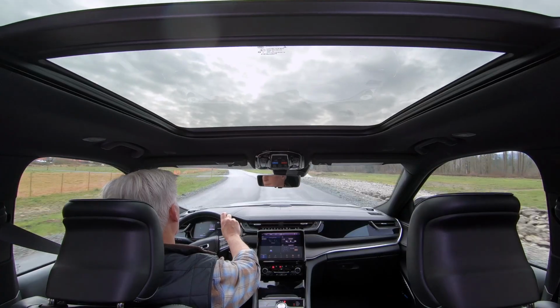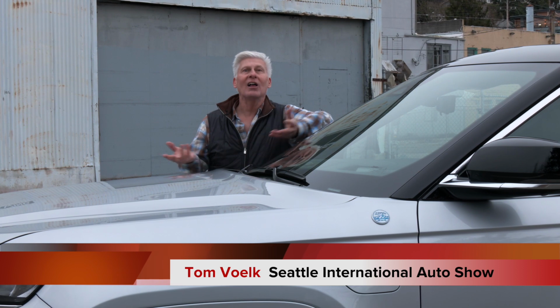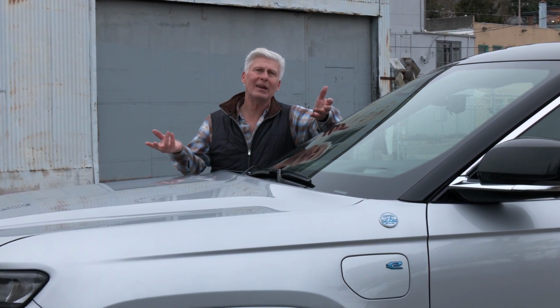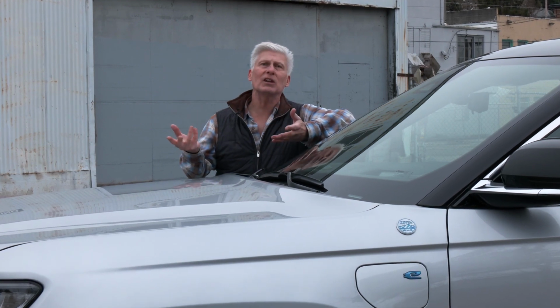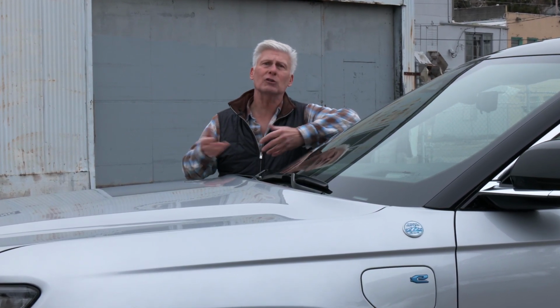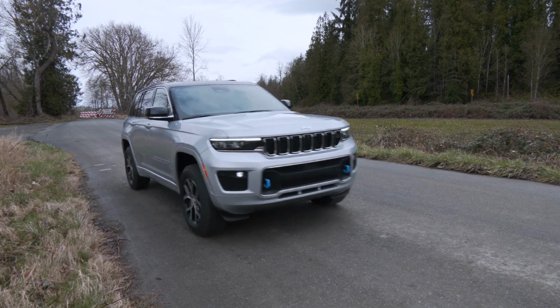The EPA rates the all-electric range of the Grand Cherokee 4xe at 25 miles. Let's be pessimistic and peg it at 20. Plug it in every night, and you get 7,300 miles of all-electric driving annually. And gasoline is a lot more expensive than electricity.